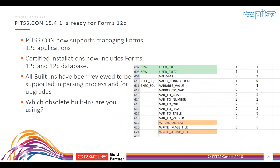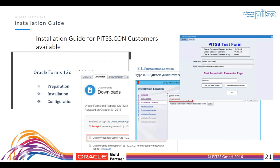It's a quick screenshot of what we do, hunting through a repository. There's two things here, display and write sound file, that have been deprecated over time. We can go through all your forms and find out which of these you're still using. So within Pitstop, the tool, there's intellectual property. We've put inside that the tools that learn. It's learned what is valid, what's invalid, and can suggest solutions for you. So if you're thinking about this migration, think about what obsolete built-ins you are still running. Is there a chunk of work to be done somewhere along the line?